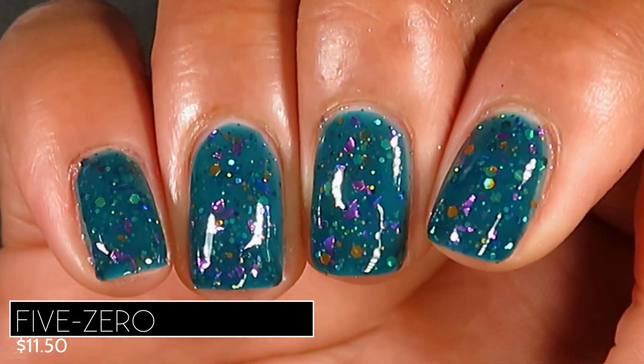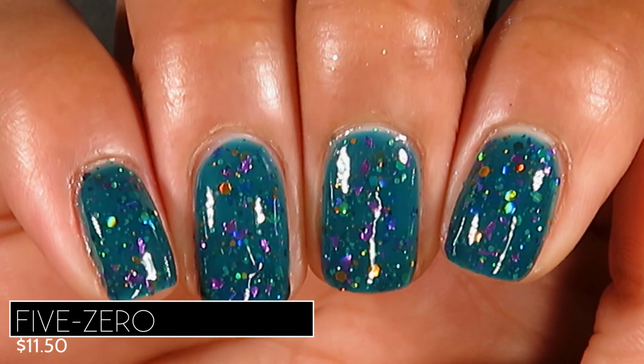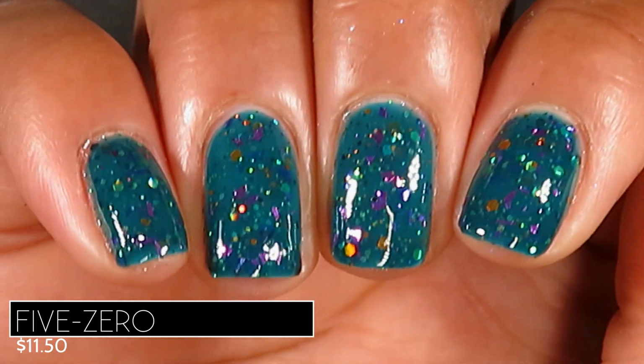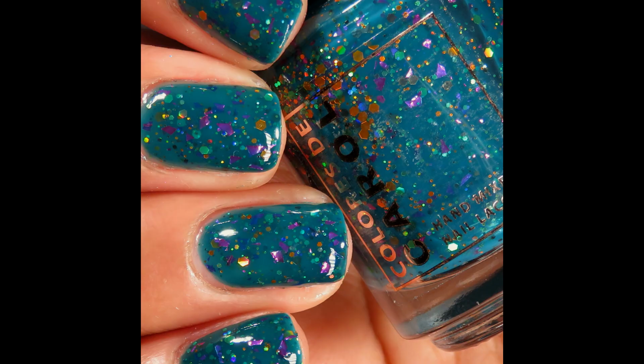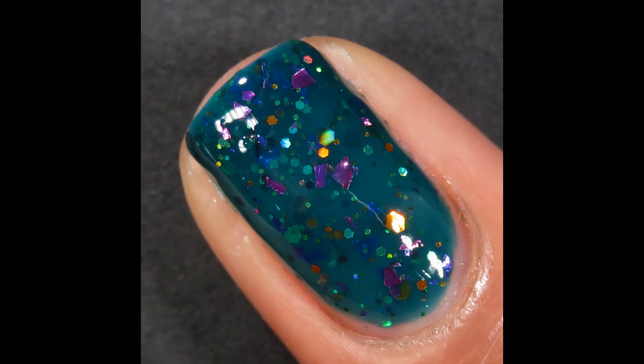So here's what 5-0 looks like, built up in 3 coats with that leveler and a glossy top coat. Beautiful. The orange and purple and green is giving me Halloween. The teal is giving me fall. So I feel like I could wear this one after Halloween is over too. Pictured are 3 coats of 5-0 with a glitter smoother and a glossy top coat.